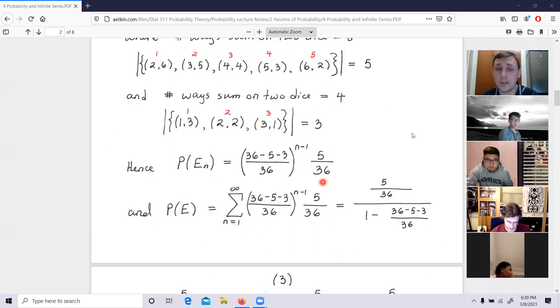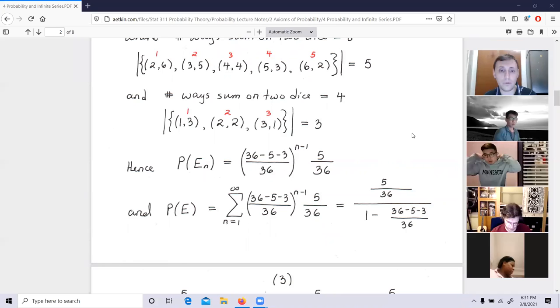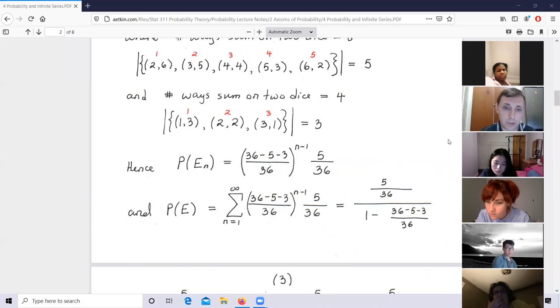The last step is just summing infinite series. I reviewed that. If you have questions about infinite series after class, I will explain again, right? So remember, I gave you an hour review for infinite series, guys. How do I do the summation? It's a geometric series, right? We know how to sum geometric series, and if not, after class, full explanation again.